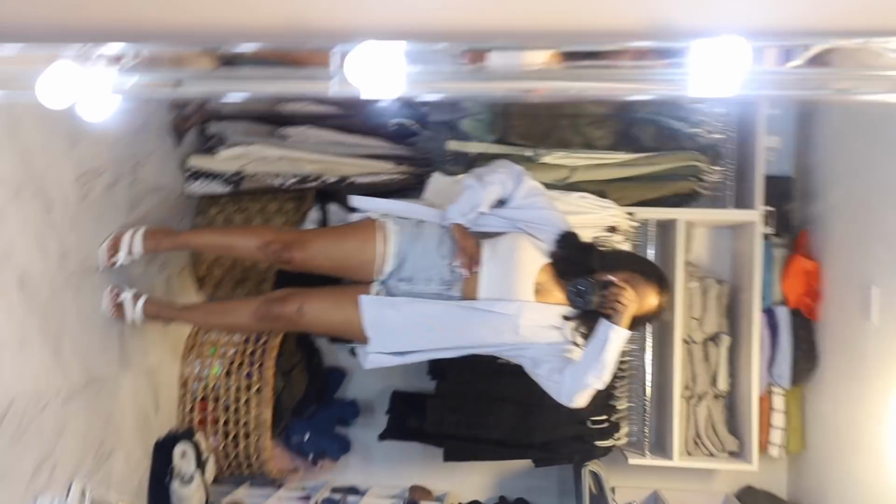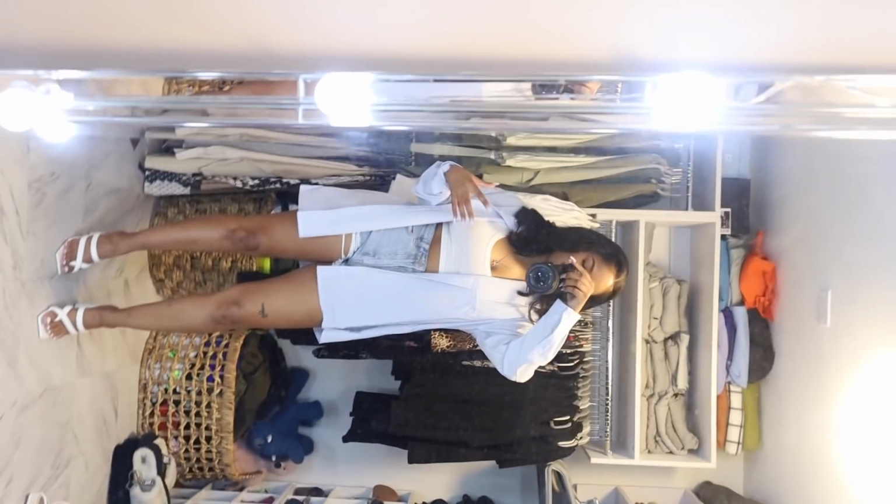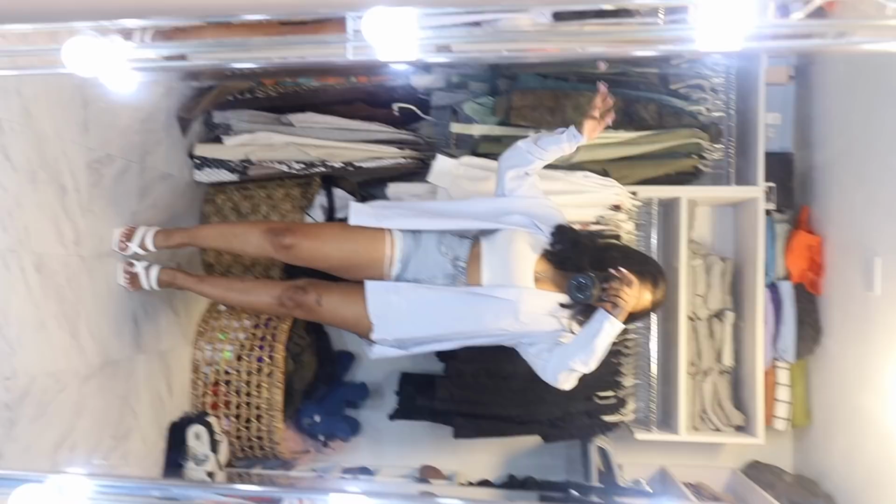But this is the outfit. Looks really cute, very chill. I feel like it's kind of brunchy, but it's still like me. It's not too dressy, but it's not too dressed down. So this is what I'm wearing. So now let's go and put on our perfume.